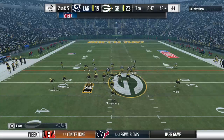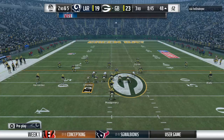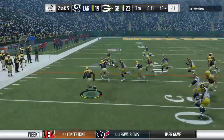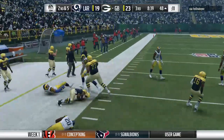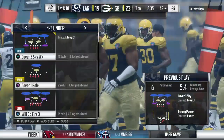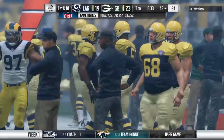Big target, guy you can spot pretty easily. Put it on him when your other targets aren't open. Rodgers hands to Montgomery. And this time he's able to take it down to the 42. It'll go as a gain of 6 that time, and it moves the chains as well.